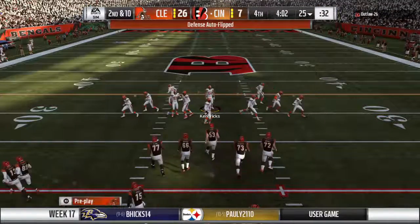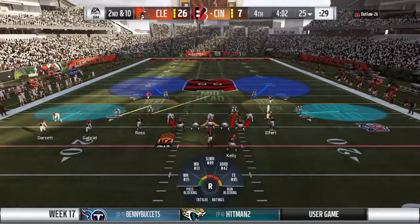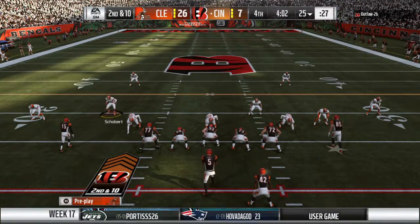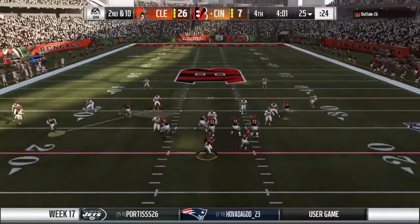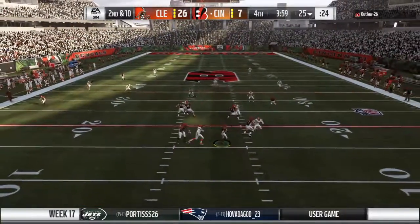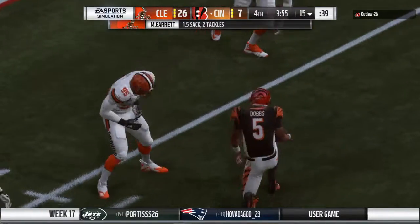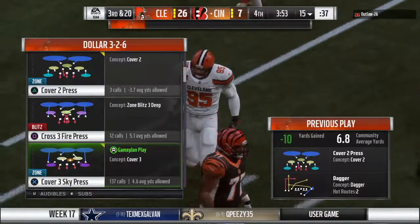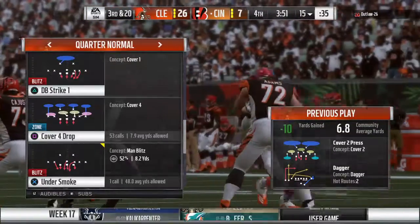Line of scrimmage, again the 25, second and 10. Dobbs now on second down. Eluding the... And he can't find anywhere to go with it. And he goes down. Myles Garrett in there to get him for sack number 9 now on the year.